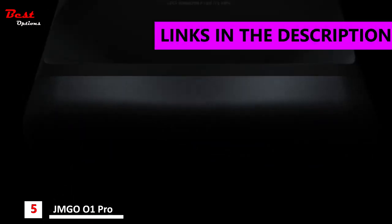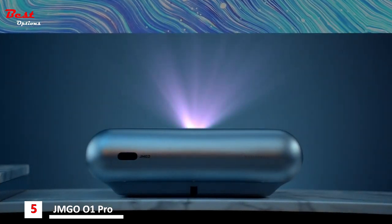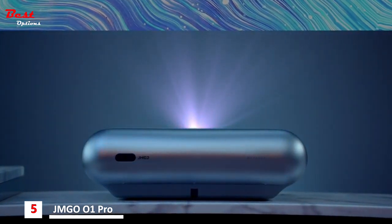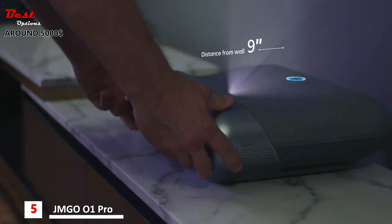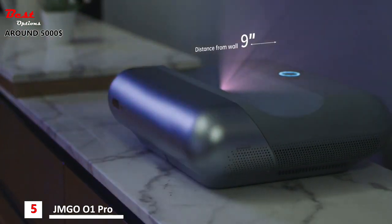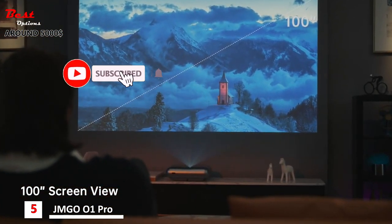Introducing the JMGO O1 Pro FHD Ultra Short Throw Projector. It lets you get closer for a bigger view. Close. Closer. Even closer. You'll get an incredibly large screen of up to 100 inches.